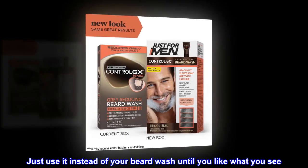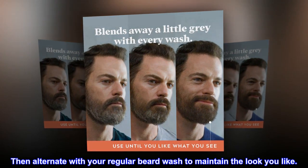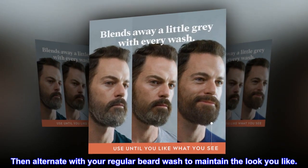Just use it instead of your beard wash until you like what you see. Then alternate with your regular beard wash to maintain the look you like.